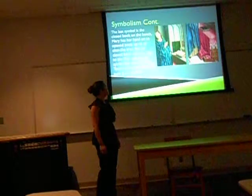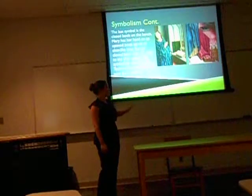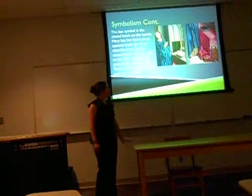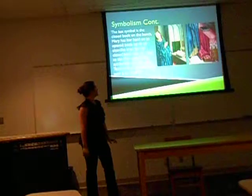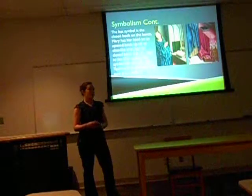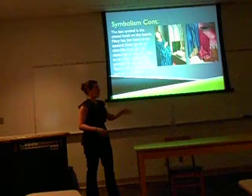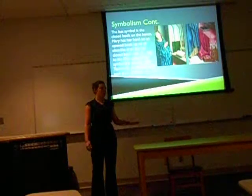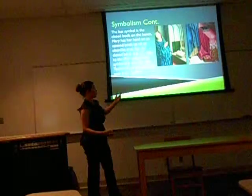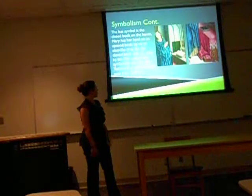Symbolism continued. Mary has her hand on a book, but there's also a closed book below her. The symbolism of the closed book is supposed to mean that the Old Testament prophecies are fulfilled. And I believe the new book that is opened is like her opening a new chapter in her life. So I thought that was very interesting that they have both of those there.